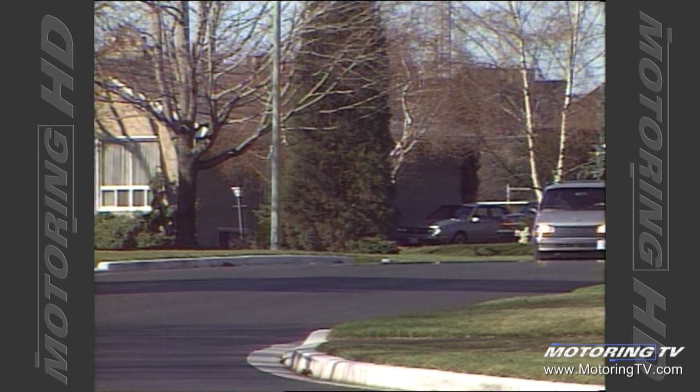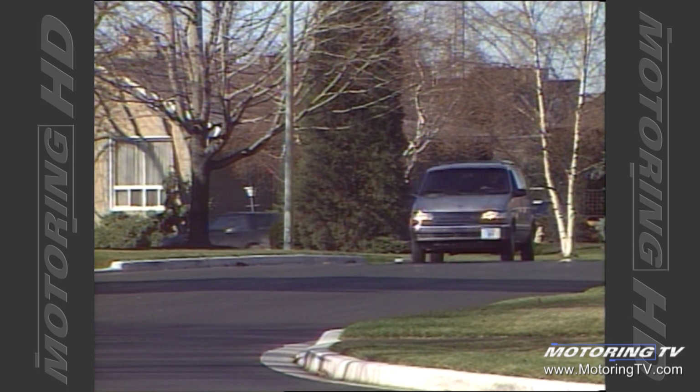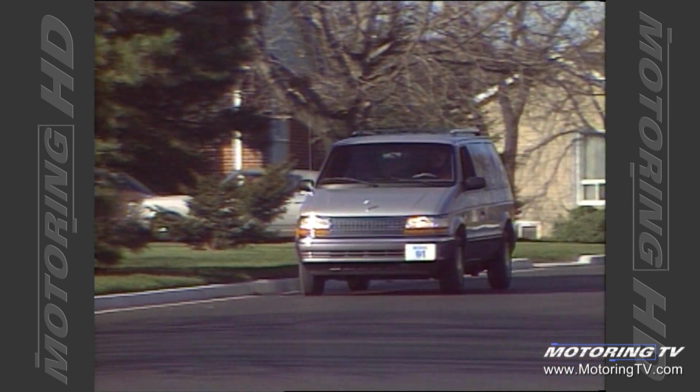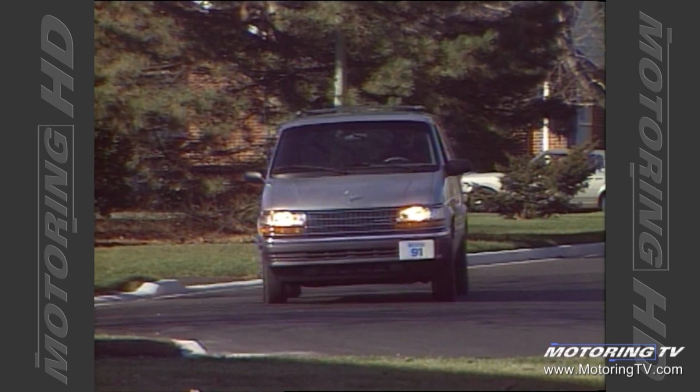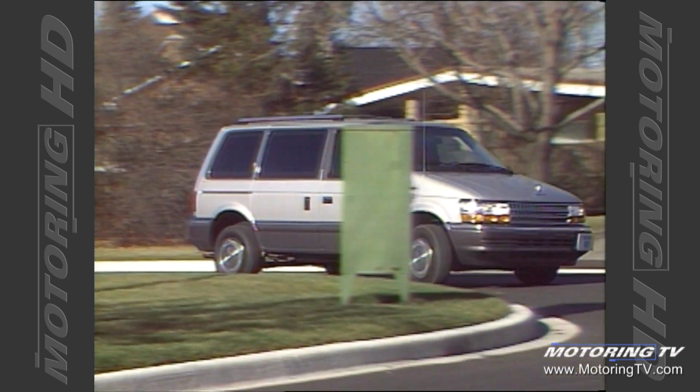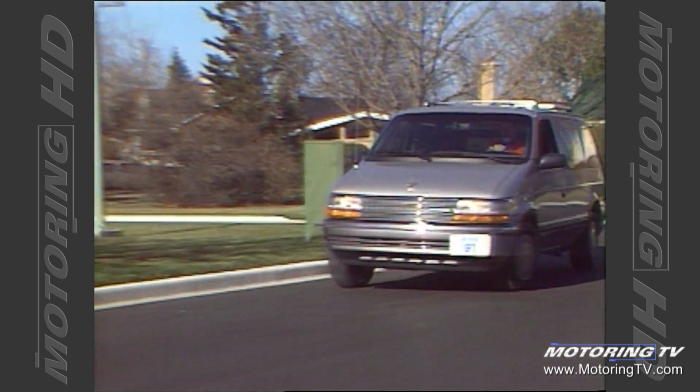Chrysler's new 4-speed tranny makes sure that every ounce of power produced is put to good use. Under normal driving conditions, the shifts are smooth. However, if you prod the gas, the transmission makes sure the kickdown, if required, is prompt. All in all, this powertrain configuration proved to be more than acceptable.